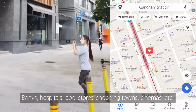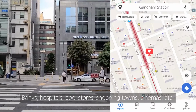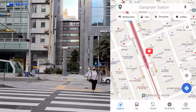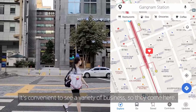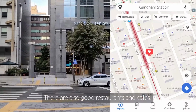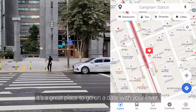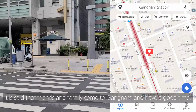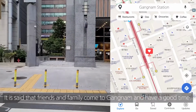Banks, hospitals, bookstores, shopping towns, cinemas, etc. In a large, densely populated city, it's convenient to see a variety of businesses, so they come here. There are also good restaurants and cafes. It's a great place to go on a date with your lover. It is said that friends and family come to Gangnam and have a good time.